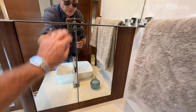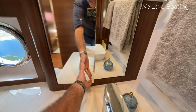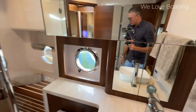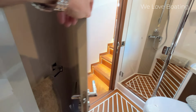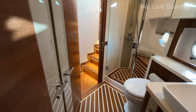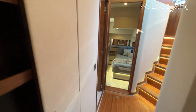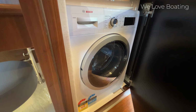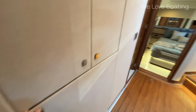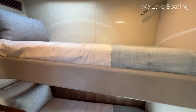Storage behind areas like this, as I struggle to find the latch. There it is. There we go. Dotted around the ensuite like that. These are doors, these close off. We'll keep these open for now. Behind here we've got more storage like that. I'm going to guess that underneath here is a washer dryer. Yes, it is. Fantastic Bosch washer dryer. And that's just ahead of the second of the VIP guests, which is this pair of bunks.